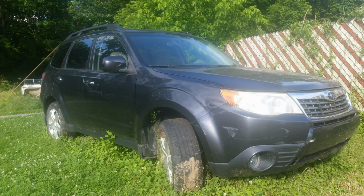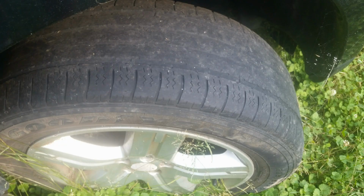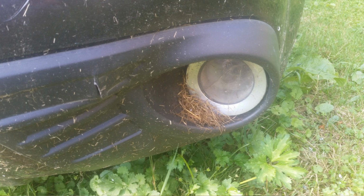Well, here's a look at my barn find. Well, let's just call it a yard find. Maybe, can I coin that term? I doubt it. But anyway, a 2009 Forester that's been sitting for about 2 years.